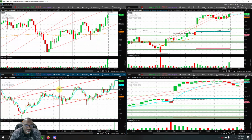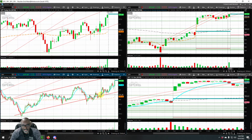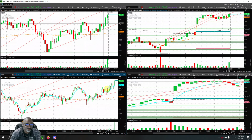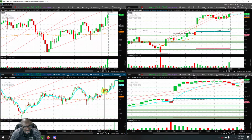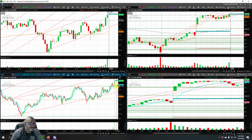Usually I pay about $100 for the contract. And I keep saying put. I guess I should just say an option, because this was actually a call play. But usually pay about $100 and risking 10. And if I can get $25 out of it, that's 25%. I'm good with that.